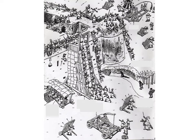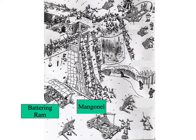Have you spotted them? Well, down in the left-hand corner, we have a battering ram. Here they're trying to use brute force to bring down the walls, or probably more likely, a door. Then we have a mangonel, which is the sort of giant crossbow that you can see down there. We have the archer protected behind the mantlet over here.